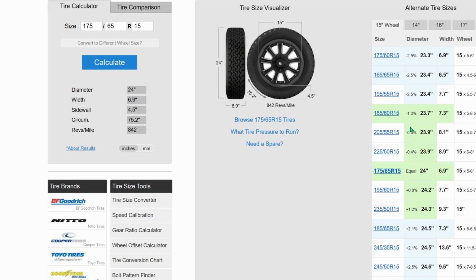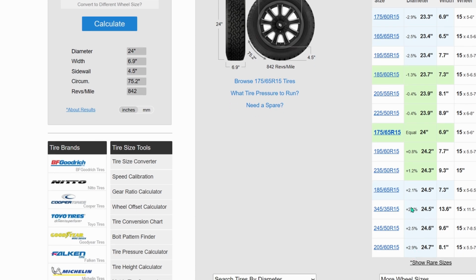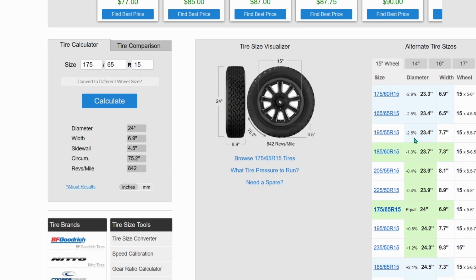Basically all these things which are in the green, it's okay to go for this. It's okay to modify within this range. If you go over this, you will basically increase the diameter of your wheel, and if you go below, it will reduce your total diameter. So 2% is a bit too much.